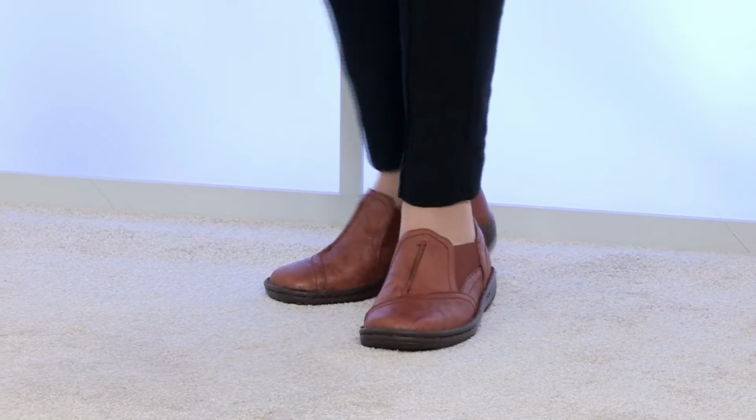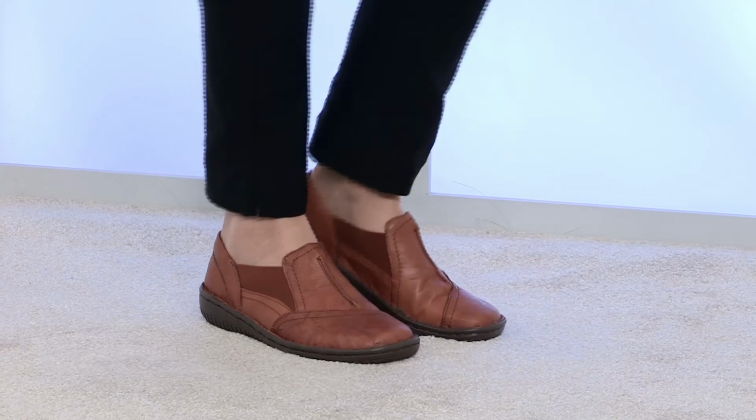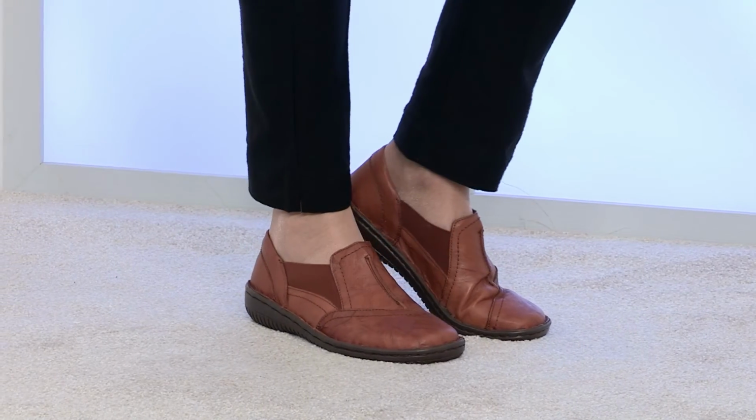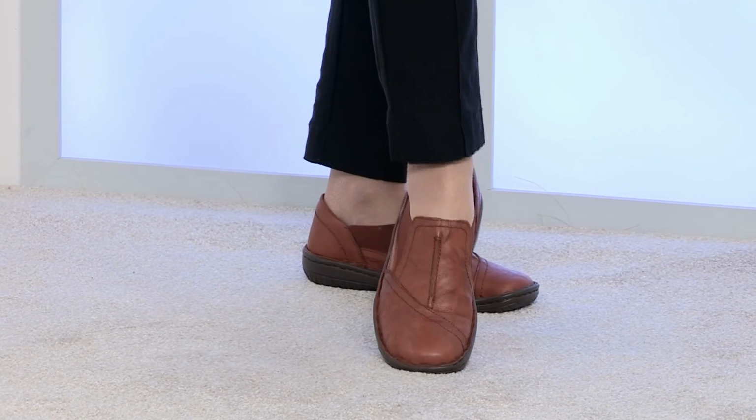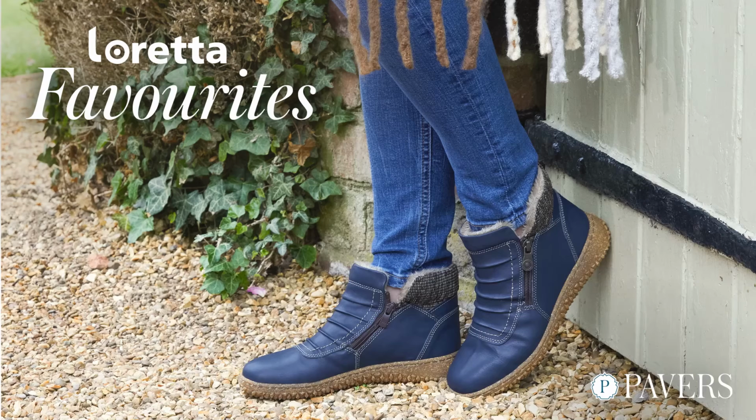They do. I was going to say they look like a slipper. The way you're flexing your foot there, you think you've got a slipper on. But the way it sits on your foot, look, it doesn't move. It's a beautiful fit, and that tan really shows off the stitching. Very stylish as well.